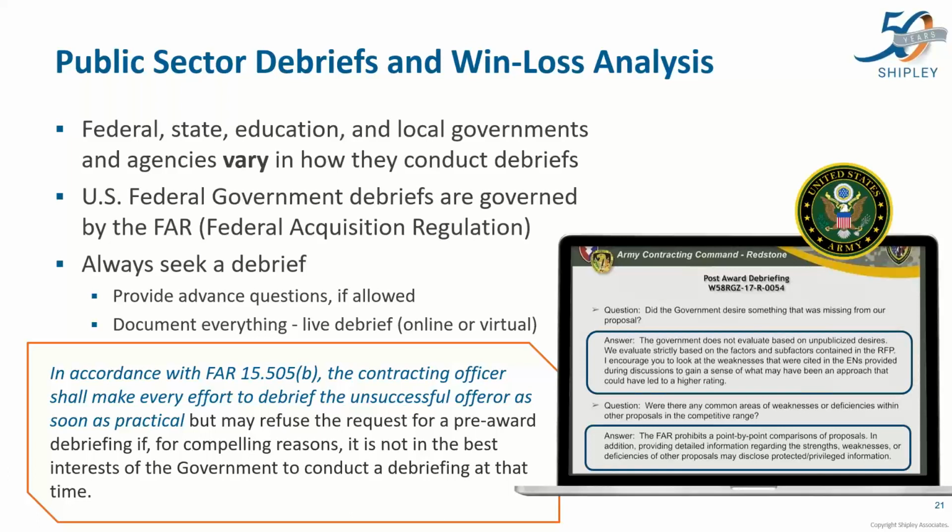And then here you just see a little clip out of the FAR. In accordance with FAR, the contracting officer shall make every attempt to debrief the unsuccessful offerer as soon as practical. So again, that will vary based on the contracting officer, who you're working with.